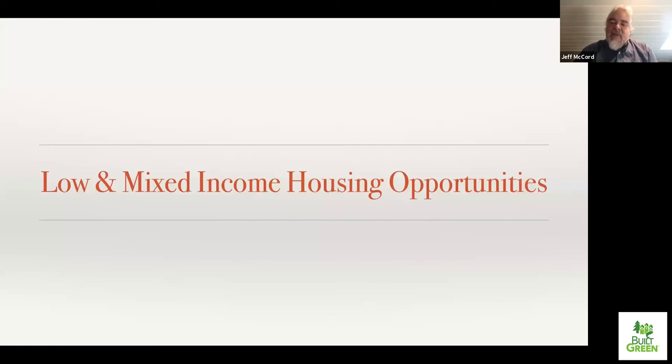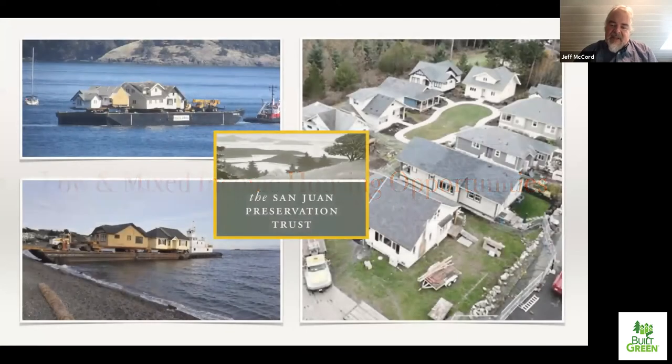So there are a lot of really unusual uses of moved houses. And surprisingly, it can actually be very cost effective, especially when land is more affordable. And two examples of that are on both Orcas Island and also on San Juan Island. There are two nonprofits, in this case, the San Juan Preservation Trust, which has actually incorporated moved houses into their low-income housing charity. In this case, this is a community of 12 moved houses, and they have one other community that they're building up with moved houses as well.